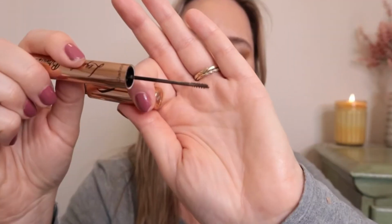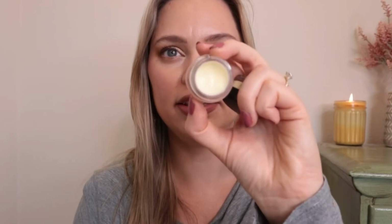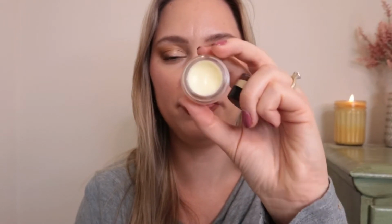And then the Legendary Brow has a really skinny wand. It gets in every brow hair and it holds really nicely and gives some extra tint, so this will be nice. That's literally all I'm bringing for brows. I'm a pretty low maintenance brow girl. For primer, I'm going to bring these two from Bobbi Brown. It is the Bobbi Brown Vitamin Enriched Face Base Mini.